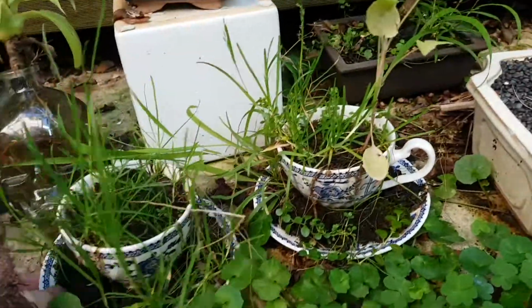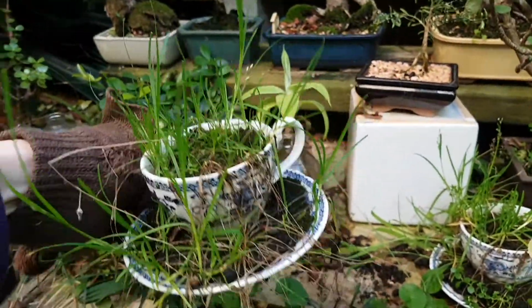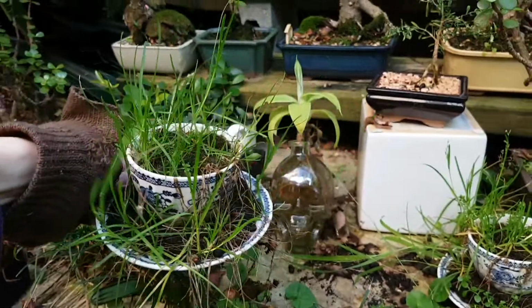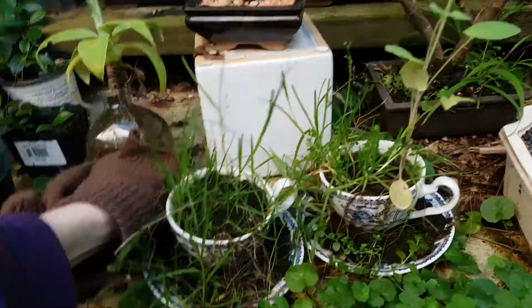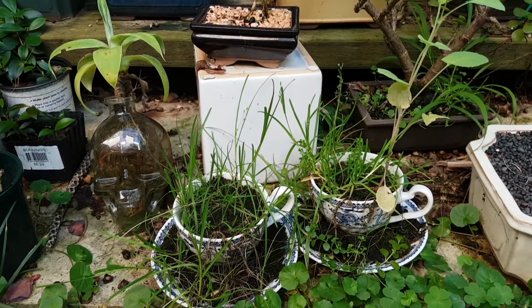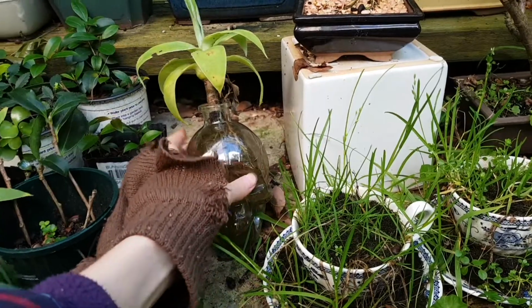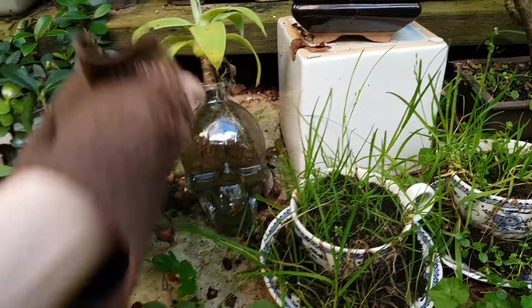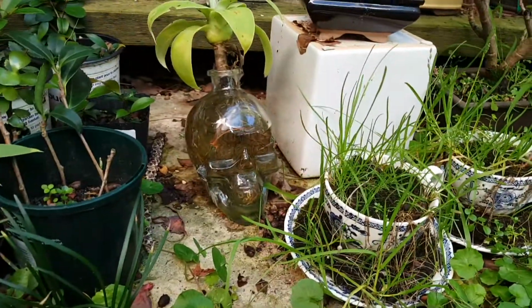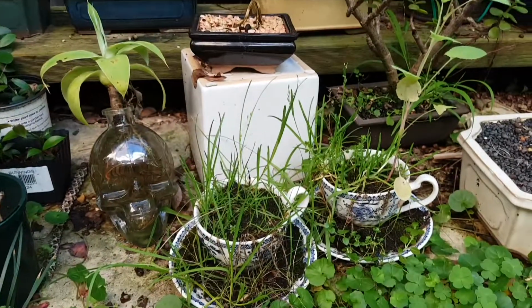Yeah, that's the little weeds in a cup. So it's like we're all dead, and the plants are taking over our cities. It's not really a bonsai, it's just a weird artsy thing, and I did it with these skulls. I think I need to clean this one up because it's not doing so well. It needs a bit of fresh water and probably a bit of fertilizer and whatever.